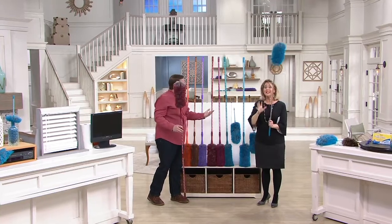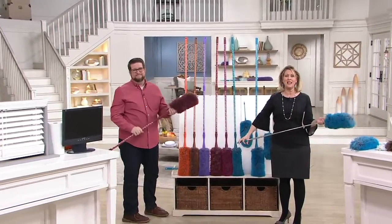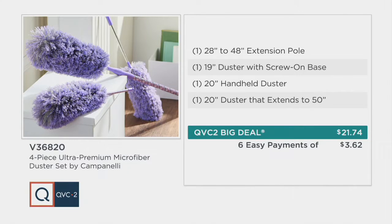That's right. So you're going to get all 4 of those pieces for $21.74. It is the biggest set. It is the best quality set they've ever had because they added 3 times more yarn to every one of these pieces. And that's what it comes out to.